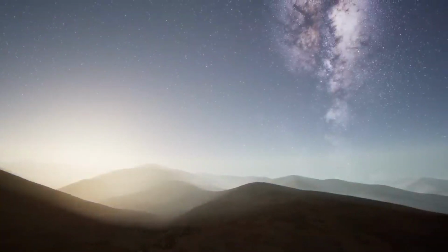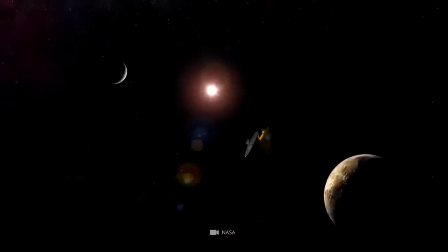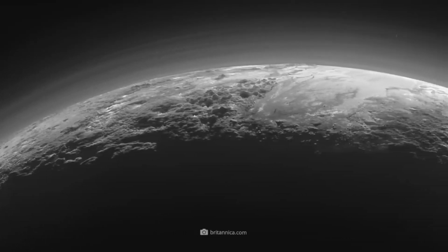Pluto and the other outer objects of the Kuiper Belt were not thought to be valuable targets for scientists looking for germs or explanations for the origin of life, but this is all about to change.